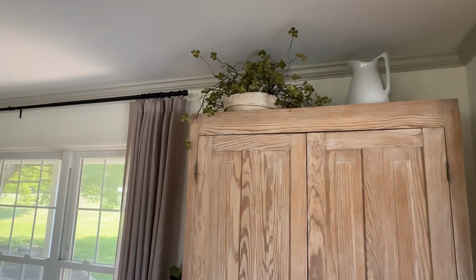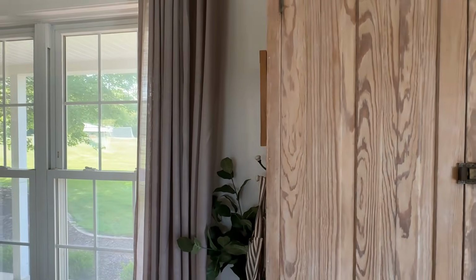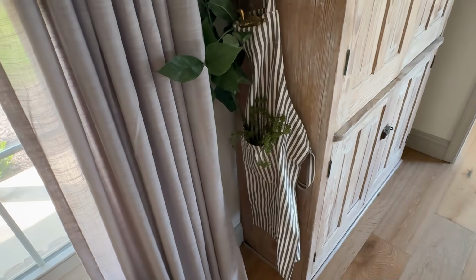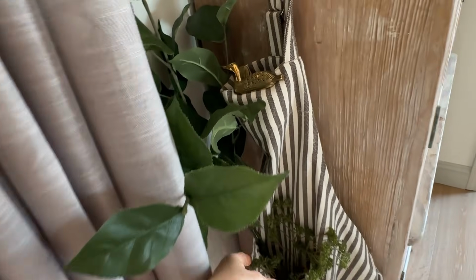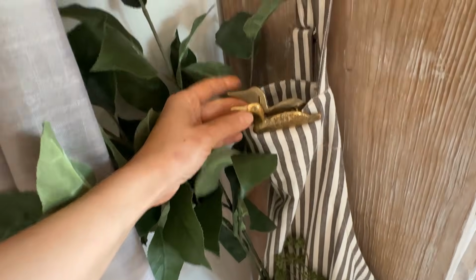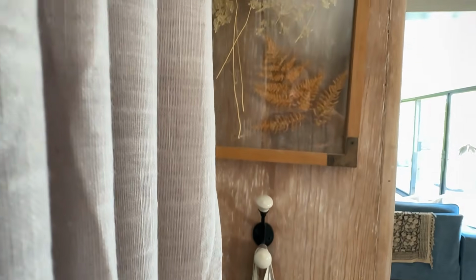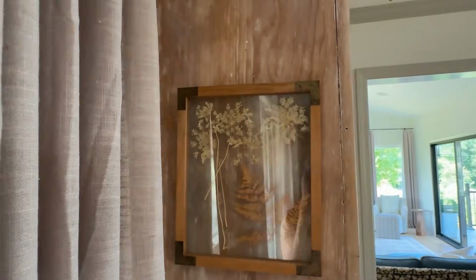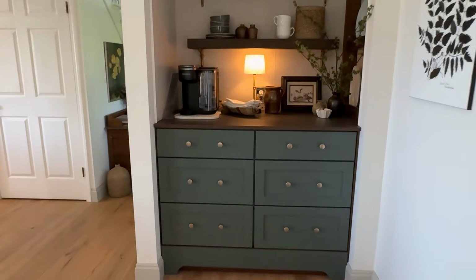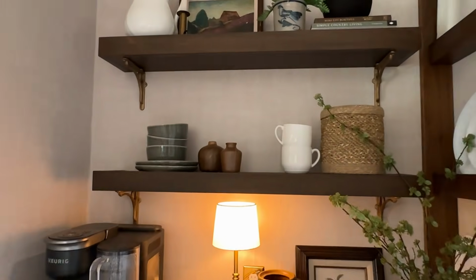She's really good at decorating high up. Oh, she put some little greenery in her apron pockets. She does a really good job of little warm pockets throughout the house with color and texture. She's the vignette queen.